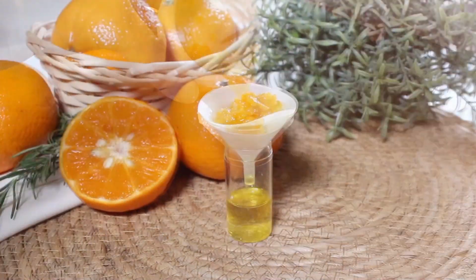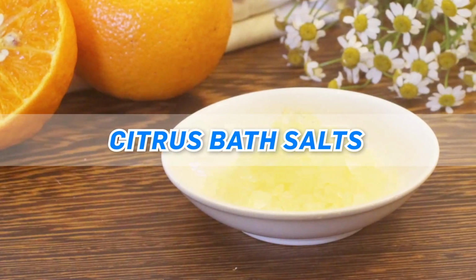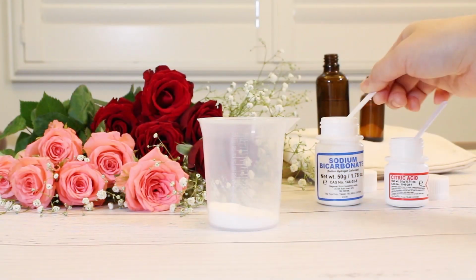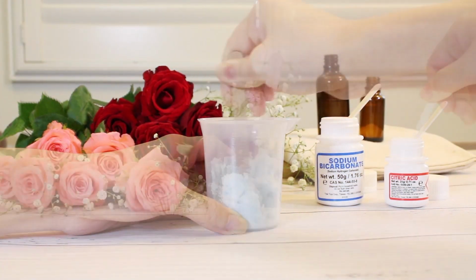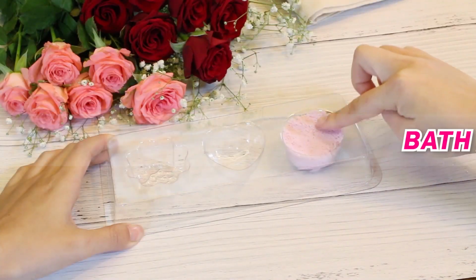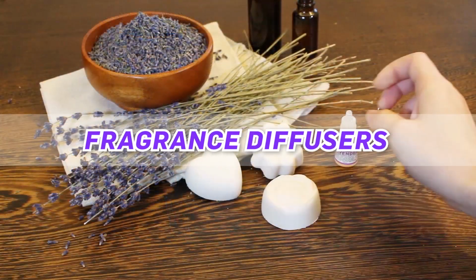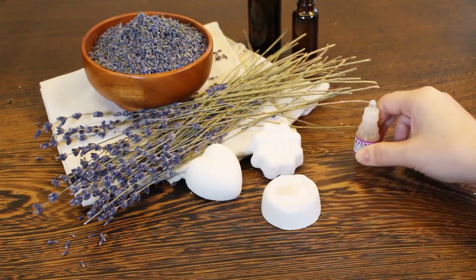Extract essential oils from fruit to make citrus bath salts. Explore fragrance and chemistry with a color-changing mix for making bath fizzers. And make some lavender-scented fragrance diffusers.